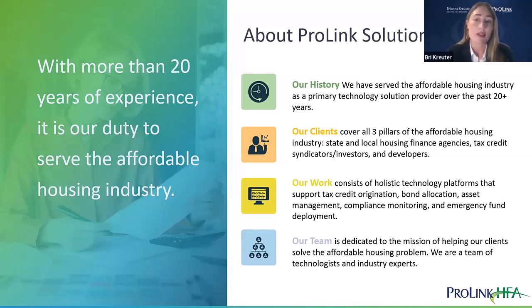Our team, we're mission-driven folks and we're technologists first. This is a software company, but as you personally know yourselves, the affordable housing industry is complex and it takes time to really learn it to the level that you need to build tools that meet affordable housing needs specifically. So I'm really proud of the team that we have at ProLink, many of which have been with us for 10 plus years and know this industry, know the business needs of this industry just as much as the technical side.